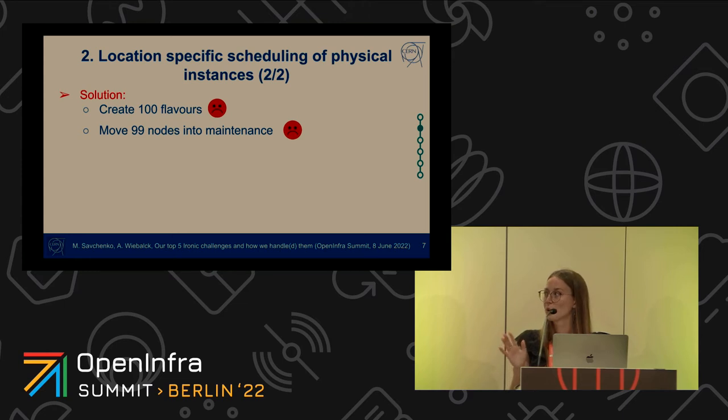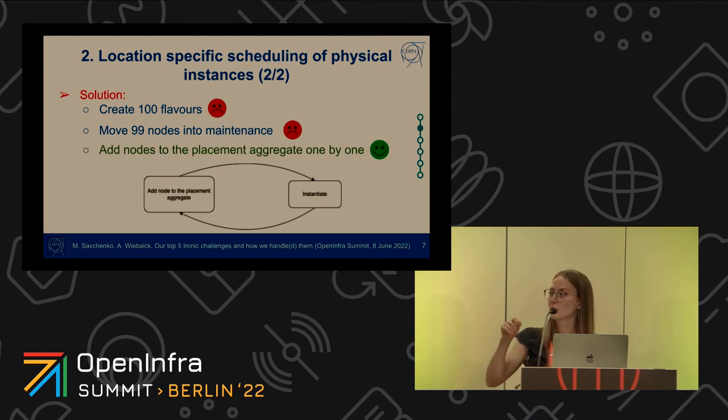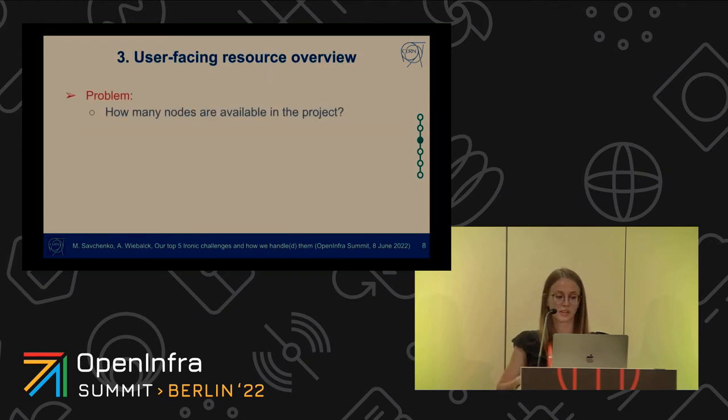This will leave us with only one node available. The problem with this solution is that it takes 15 minutes for the resource tracker to update the available resources. The resource tracker is responsible for saying which resources, in our case bare metal nodes, we have available. So for 100 nodes, it will be 100 times 15 minutes, which is quite time consuming. So the final solution was to add nodes to the placement aggregate, one by one. This is an instant action. There is no extra time waiting. So we have created a script which will add one node to the placement aggregate, we will instantiate the node, and we will repeat it for 100 nodes, let's say.